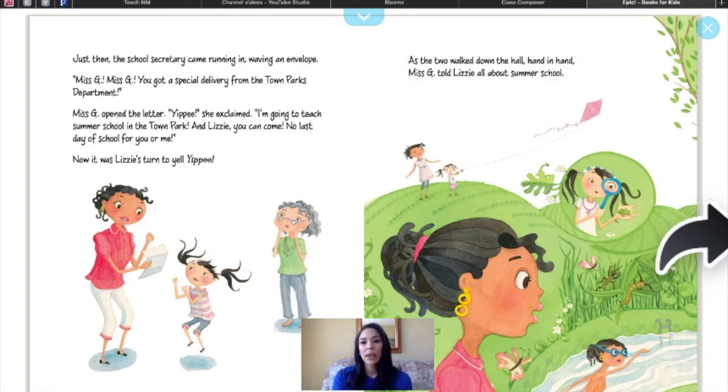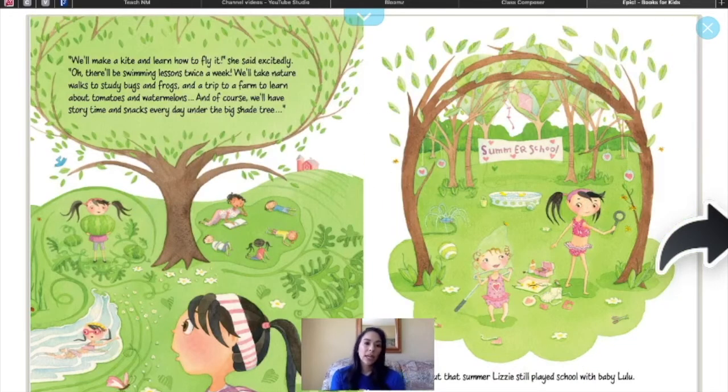As the two walked down the hall hand in hand, Miss G told Lizzie all about summer school. "We'll make a kite and learn how to fly it," she said excitedly. "Oh, there'll be swimming lessons twice a week. We'll take nature walks to study bugs and frogs and a trip to a farm to learn about tomatoes and watermelons. And of course, we'll have story time and snacks every day under the big shade tree." But that summer, Lizzie still played school with Baby Lulu.